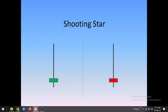Shooting star: this is again similar to the hammer, but the reverse of the hammer is called the shooting star. Here buyers came and made the prices higher. All of a sudden sellers came and pulled the prices back to the bottom. Hence this is a reverse hammer formation, and this is called the shooting star. The body should be small and could be any color, and prices will start falling from here to the lower levels.